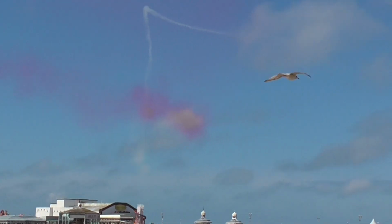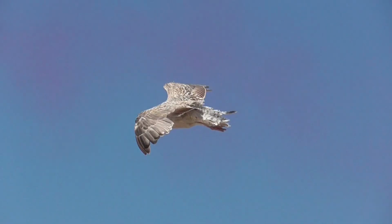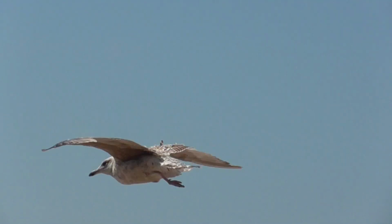Each pair of aircraft will now dive down to approximately only 100 feet above the sea. They'll have a closing speed of anywhere between 800 and 900 miles per hour, looking to pass each other within only 30 metres. Get your cameras ready once again for the Hannah pass.